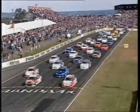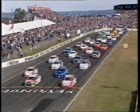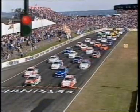I tell you what, it's just been a brilliant build-up to this, the final round. There's 9 rounds down, just 1 to go. Who will it be who gets the jump? Craig Lowndes, if he can get away, which he does. He gets away to a terrific start. Perkins forward driver Jason Wright, he didn't do too bad either.